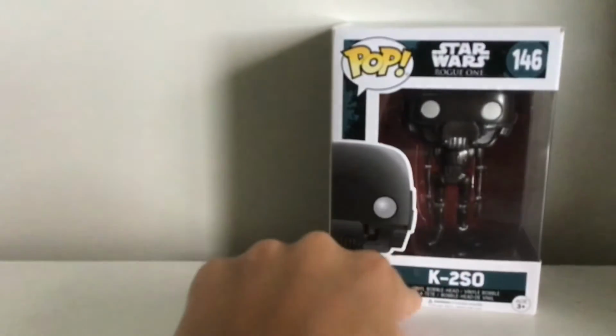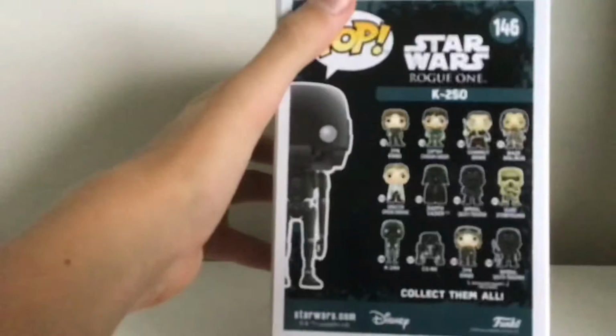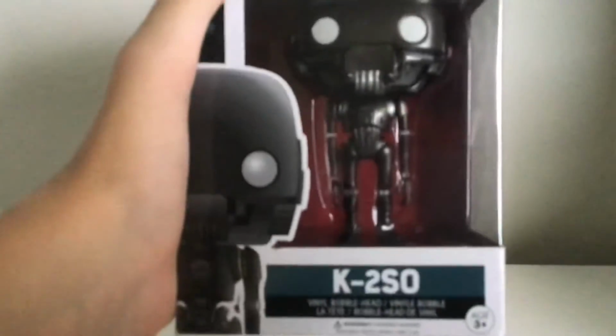This next one is K-2SO. He is another main character in Rogue One. Number 146. God, I really need to pay attention. But this is another droid that is very prominent in the movie Rogue One.